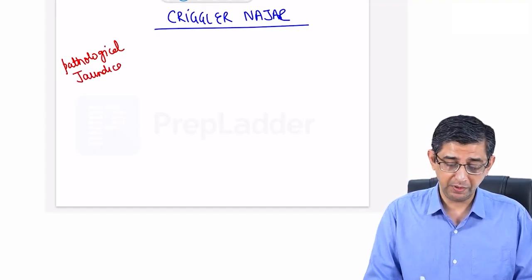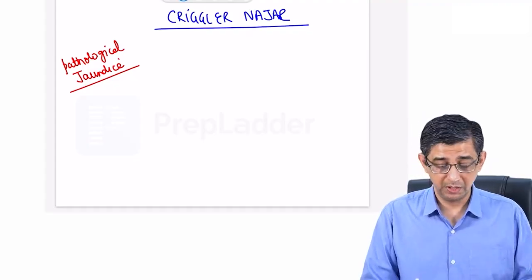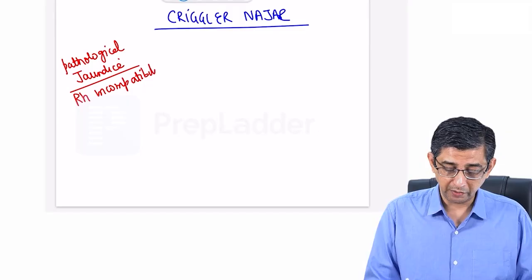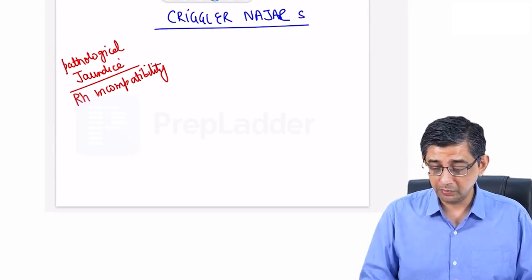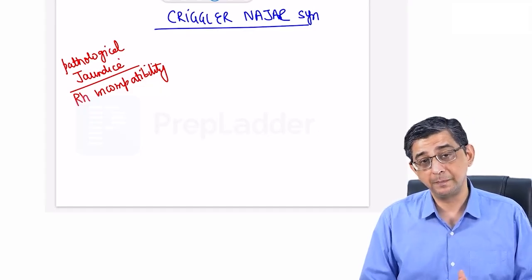For example, if a lady is B negative, the husband is B positive, and the baby is also B positive, then from the second pregnancy onwards, pathological jaundice manifestations can occur. But if he asks what is the leading cause of kernicterus, then don't answer Rh incompatibility. Your answer would be what I'm explaining at the moment, Crigler-Najjar syndrome type 1, where there might be a complete absence of the enzyme activity.